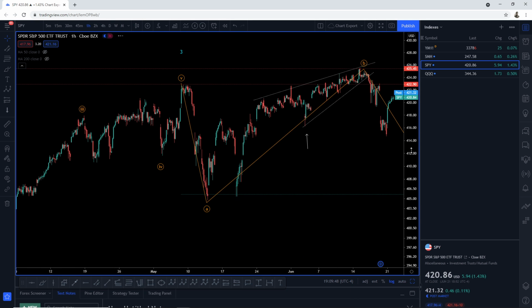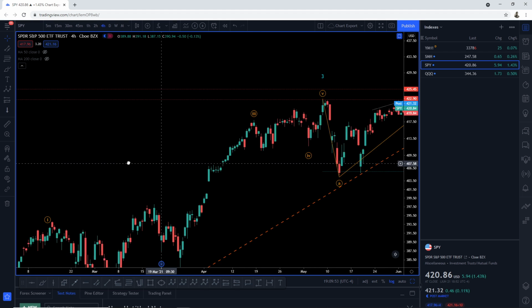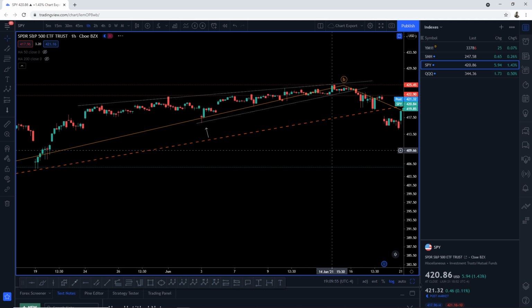Now, where'd it go? There it is. I don't know why it's going all the way up there. Let's just go here. Okay, here we go.